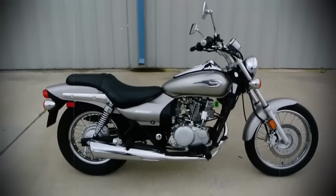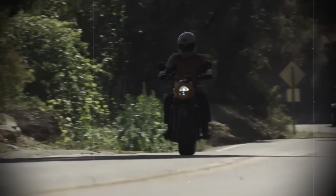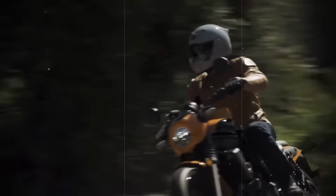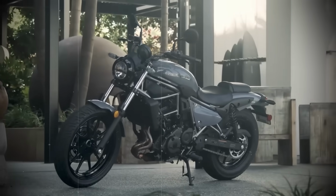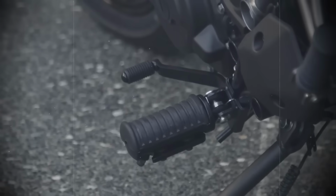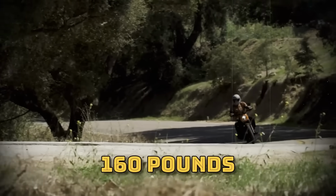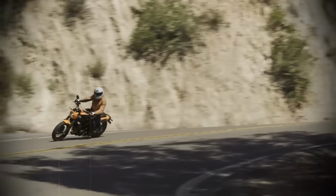The seat height is low enough for almost anyone, which is convenient because that's about the only demographic this bike appeals to, anyone who doesn't know better. The suspension is so basic, it makes a pogo stick look sophisticated, and the brakes require the planning and foresight usually reserved for space missions. If you're over 160 pounds, congratulations, you've just become the most powerful component on the motorcycle.